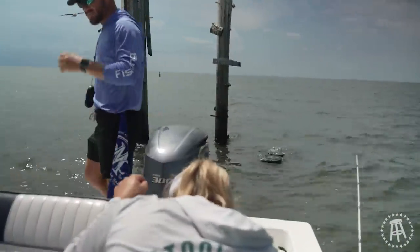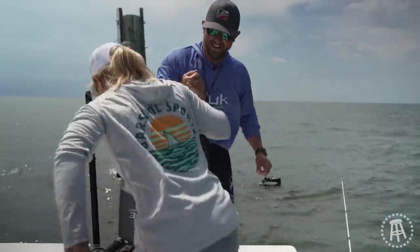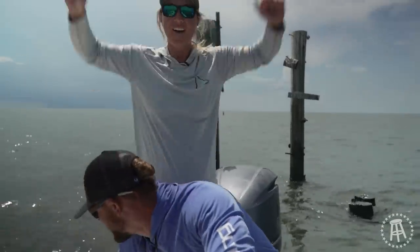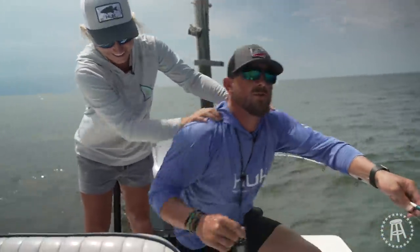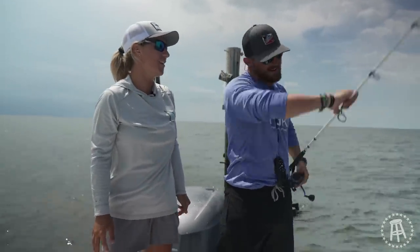Oh my gosh, look at his spin. That would hurt. Woo! Oh my gosh. That's a good one. Finally! Heck yeah. Oh my gosh. Woo! That's a 20 pounder. He's close. Dude. Jump. Good job. Woo. He made us work for it. Today it was work.